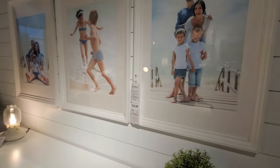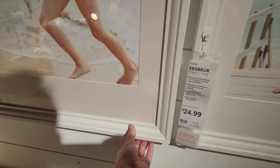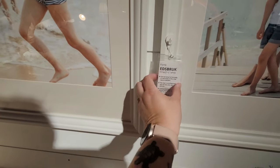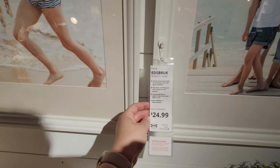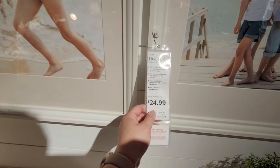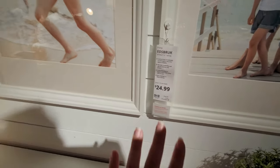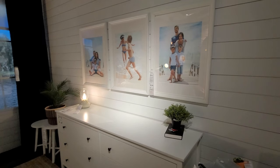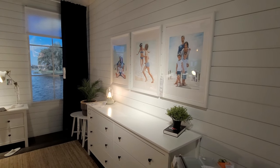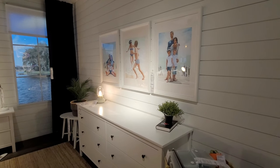These picture frames, a lot of people talk about these. These are actually really nice picture frames. Let's see, 19 3/4 by 27. I don't know what would go in that, but $25. These are, again, very nice picture frames that you can get here. IKEA definitely has a lot of affordable frames if you are looking for something to finish off your space.